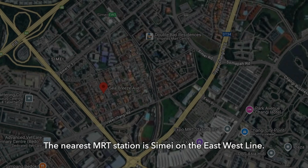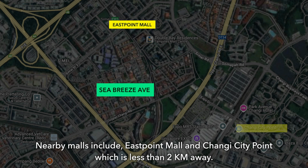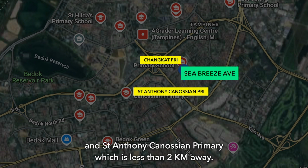The nearest MRT is Simei on the East-West Line. This takes you around Singapore in a short time. You also have nearby bus stops for convenience. Nearby malls include East Point Mall and Changi City Point, which is less than 2 km away. For primary schools nearby, you have Changkat Primary, which is less than 1 km away, and St. Anthony's Canossian Primary, which is less than 2 kilometers away.